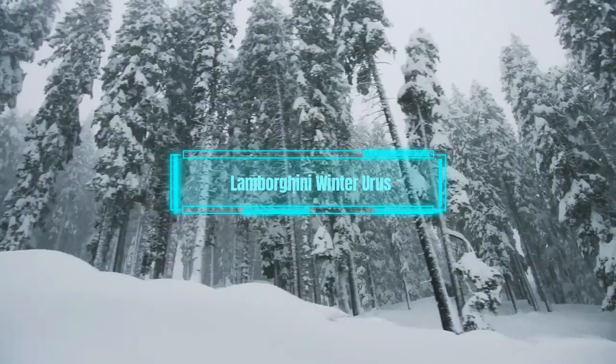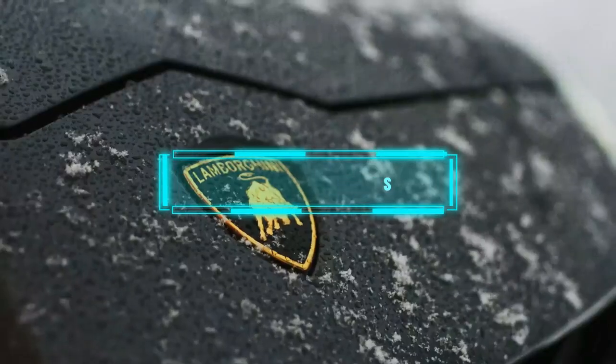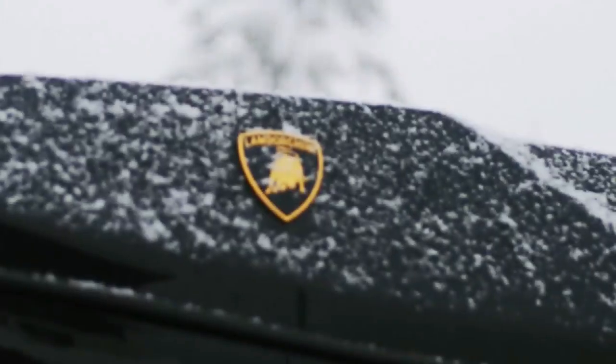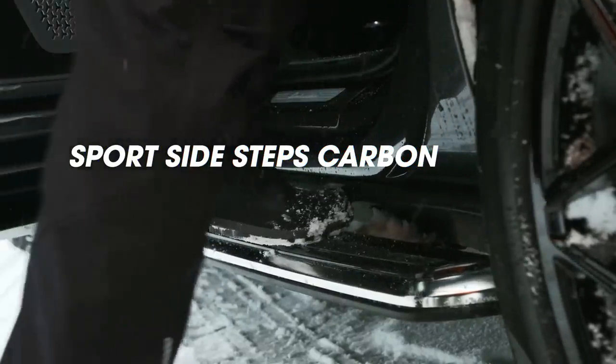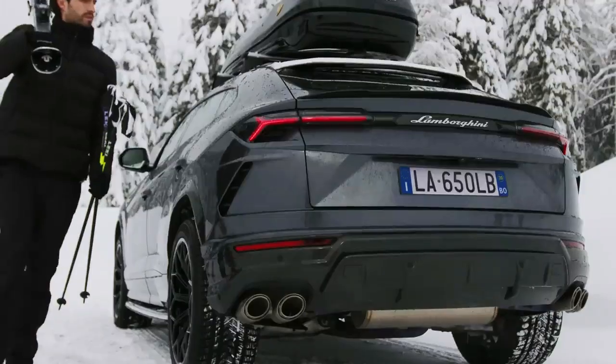Winter Urus. Let's wrap up our video without losing momentum. It is quite possible that in the near future, cars will look like this. However, even right now, there are fascinating solutions worth mentioning.